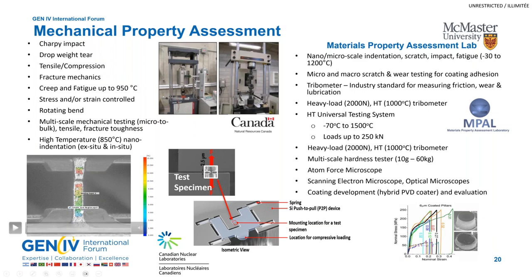So this image I've got here on the left is a tensile specimen that was irradiated in HIFR. It's one of the SSJ3 or SSJ2 specimens. We've used digital image correlation to determine the strain here. And as I mentioned, some testing is done in the FIB, using this sort of push-to-pull device to look at the effects, let's say, across a hydride or a grain boundary.